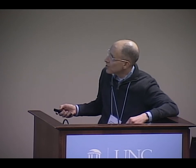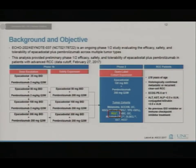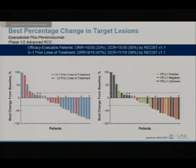And so there is a trial that's been done. This is the ECHO-202 KEYNOTE-037 study. And this is a study that includes a cohort of patients with kidney cancer. Based on the mechanistic rationale, this study was done. It combined epacadostat with pembrolizumab, an anti-PD-1 agent, and demonstrated response rates in 33% of patients, and higher response rates in patients that received only 0 to 1 prior lines of therapy, here 47%.